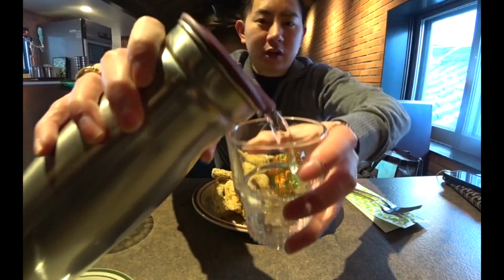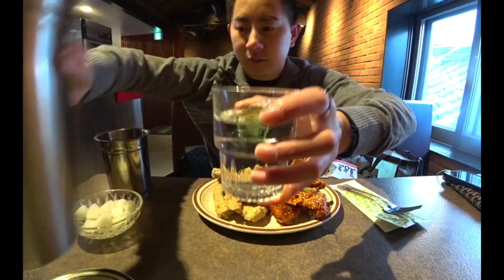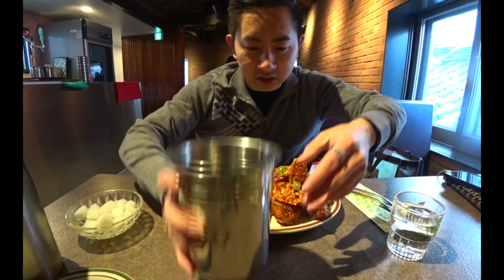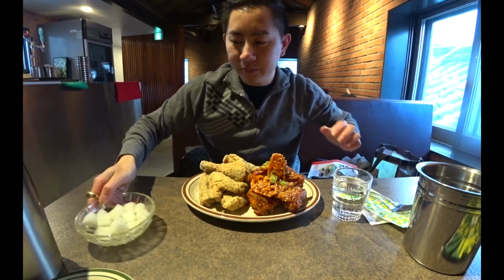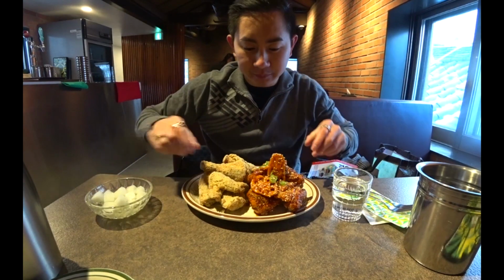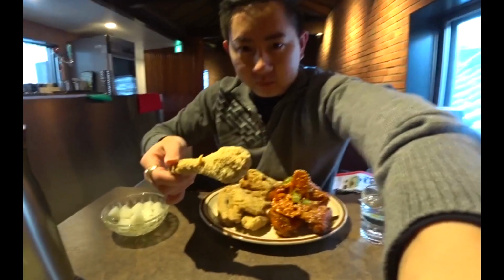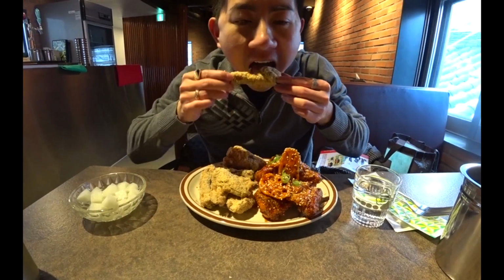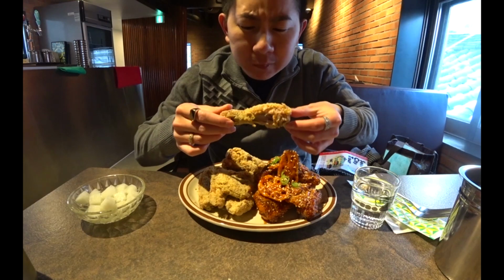Just pour some water here. Self serve. Let's dive into this chicken. Like I said, container for bones. Side of daikon to palate cleanse. Let's try this one. Cheers. Mm.